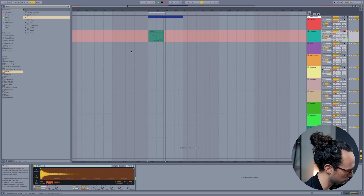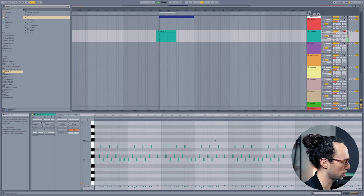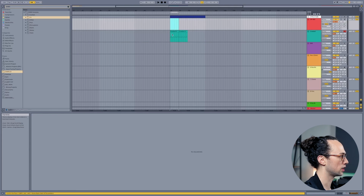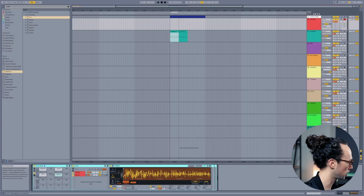Okay, so let's take this little cowbell sound and try to find a melody that we can build a beat around. Ooh, wait. That could work. So I'm gonna highlight everything I just did and quantize it to 100%. So next up, let's build a beat around this. I'm gonna open up and arm my DR660 drum rack here.